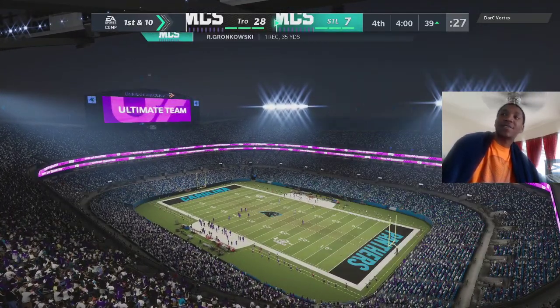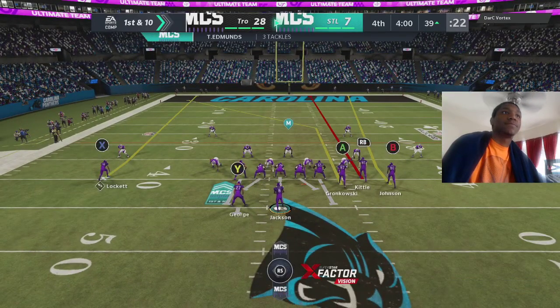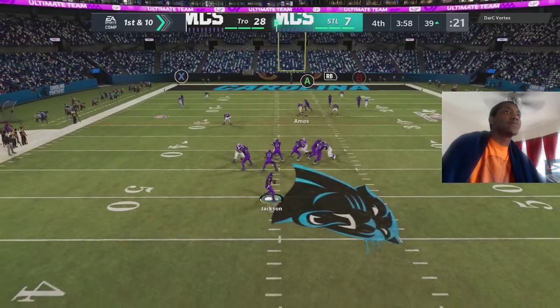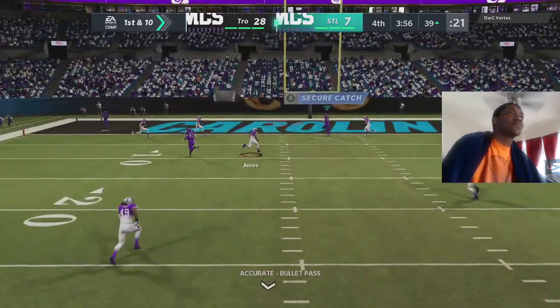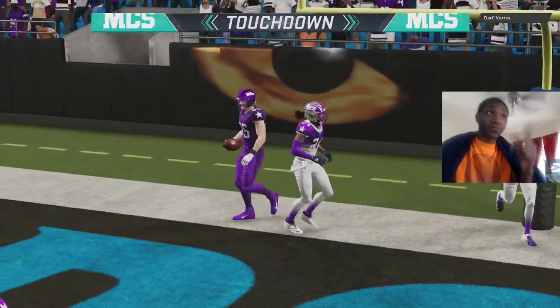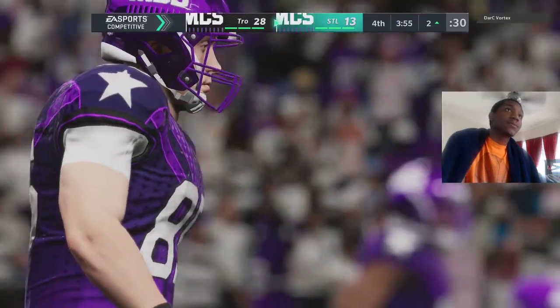A lot of folks starting to make their way to the parking lot. Their guys trail big here to begin quarter number 4. So how about that for a chain mover? They're all the way down inside the 40 now for 1st and 10. He lets this one fly toward the back of the end zone. And it's caught. Touchdown. George Kittle, 39 yards.